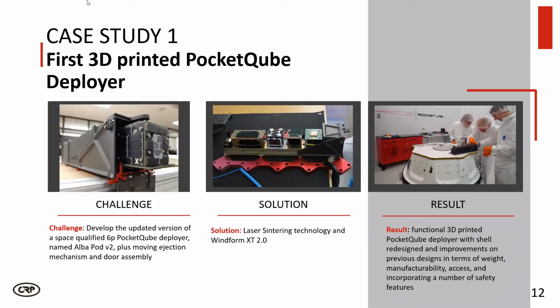In this case, we suggested using the Windform XD 2.0 due to the toughness and strength, making it a perfect candidate for this severe case. As a result, once we received the 3D files from Alba Orbital, we manufactured this Alba pod in really short time, in less than 500 hours.